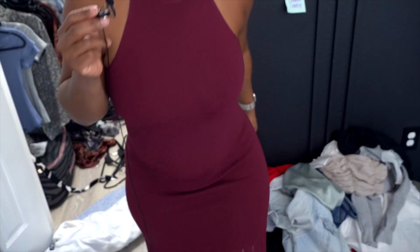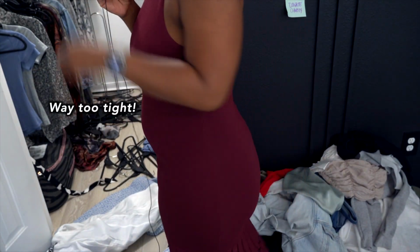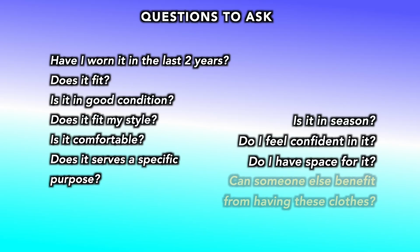So with that said, the third phase is the decision-making phase. And it's important that you are ruthless during this phase. In this phase, you're gonna be asking yourself objective questions. You're going to be asking yourself questions like, have I worn this in the last 2 years? Does this fit? If they do fit, how do I feel in this? Do I feel confident? Is it too tight? Am I not comfortable in this item? I'd also add the question, can someone else benefit from having these clothes? A lot of times our clothes sit in our closets and they don't get used. And there's so many people out there who could benefit from using these clothes. Ask yourself these questions, and if you realize that these clothes are no longer serving you, then let it go.